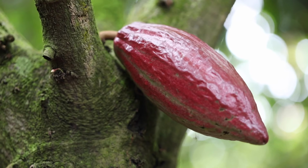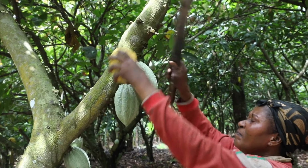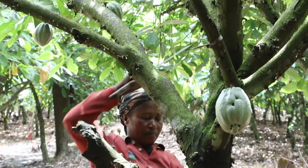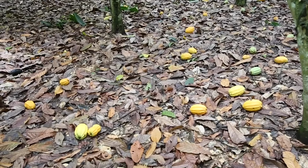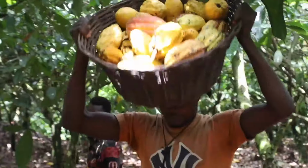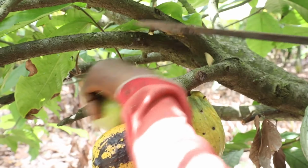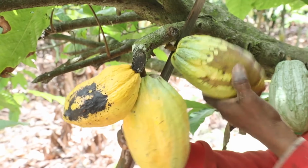Because this cocoa farm is so large, they cut the pods from the trees and let them sit on the leaves for 3 days before they're collected for harvesting. And that process happens in the big season, which we're in now, every 3 days. Now the harvesters make this look really quite simple, but it's very important that you cut the pod correctly.